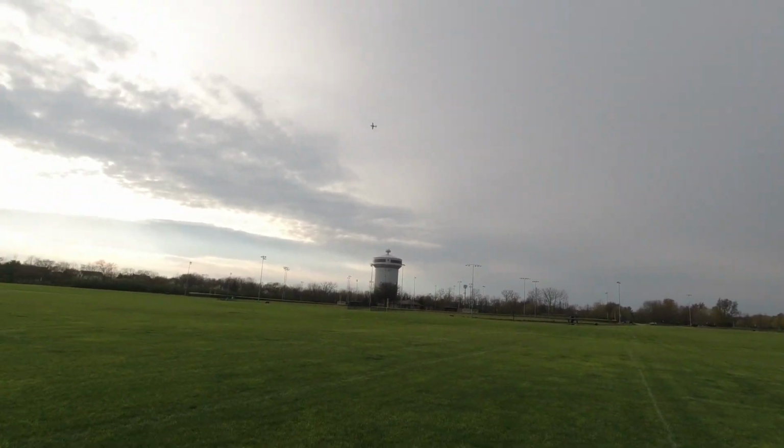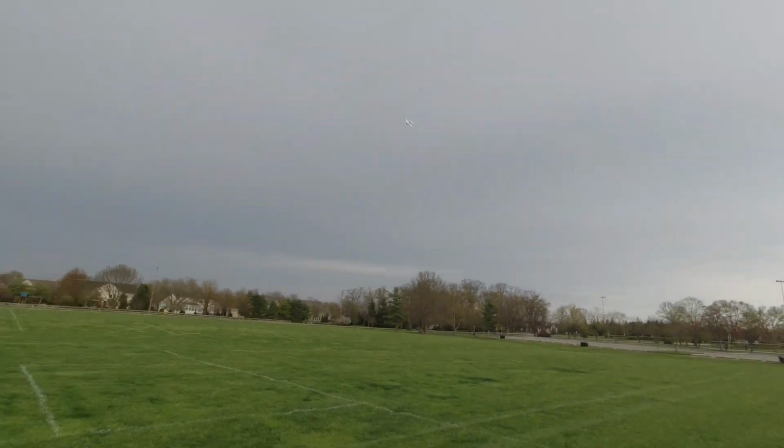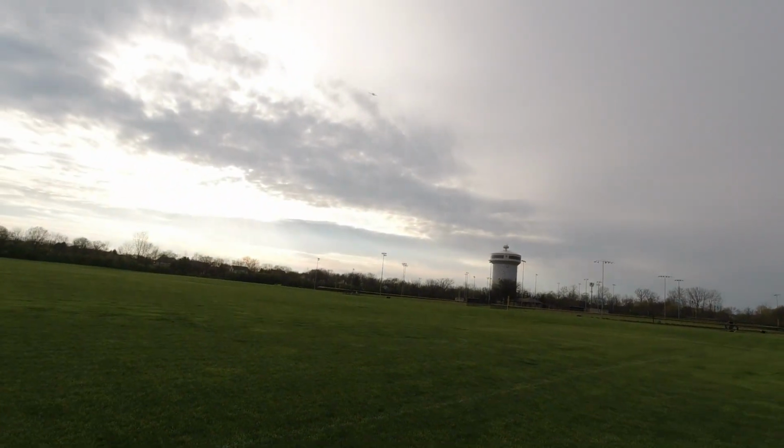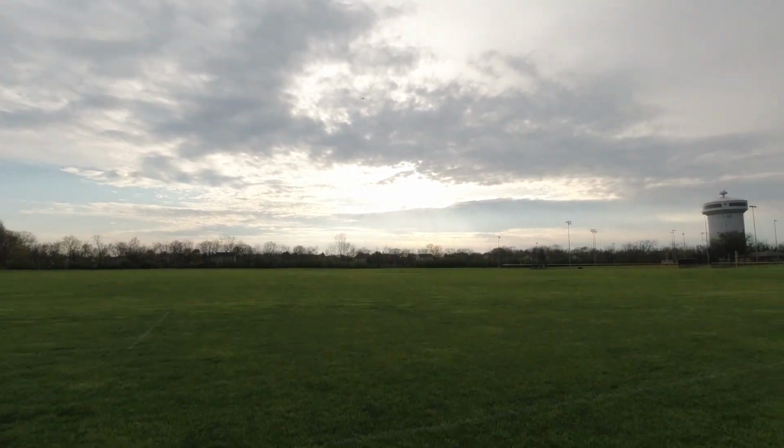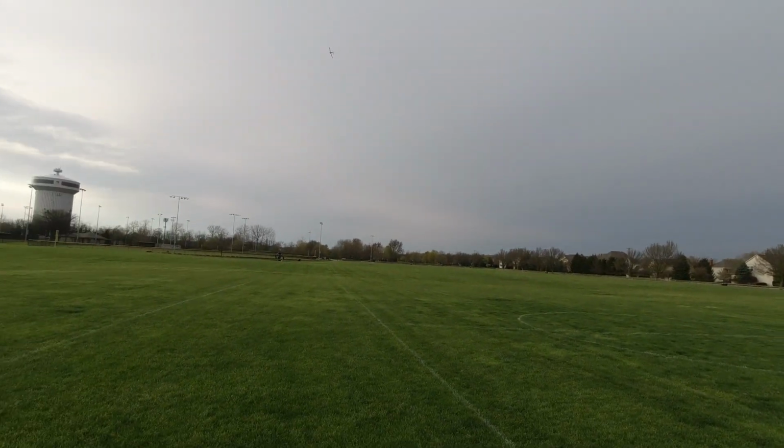I need to adjust my thrust angle for sure. It's pulling to the left. But hey, other than that, look at this thing go. Speedy. Speedy. Just on rails.